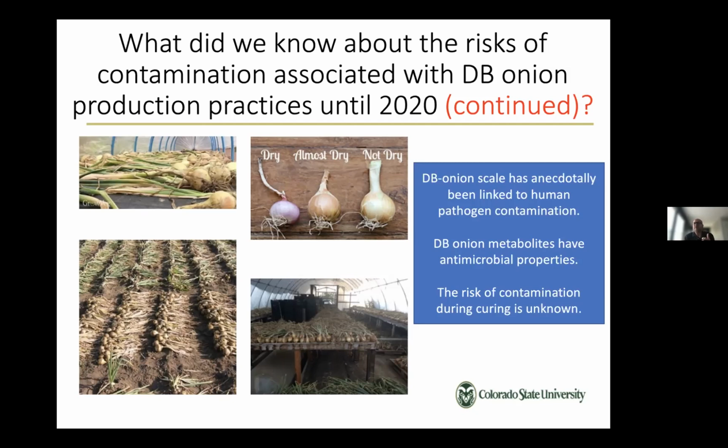And so does it matter if you're red? Does it matter if you're white? Would any of those inhibit growth of a Salmonella strain? That's one of the things that is also unknown, and we try to address it here in the grant.